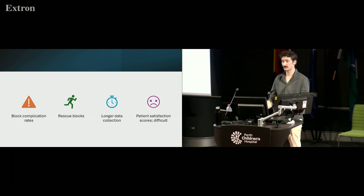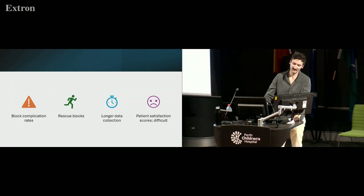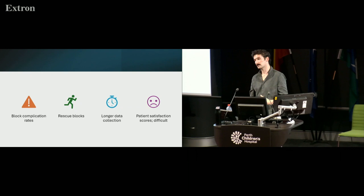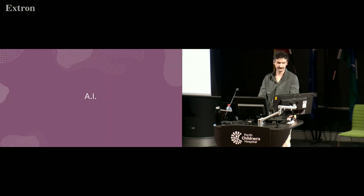Looking at the incidence of rescue blocks, which interestingly, we did start this project out to look at, but there wasn't a single rescue block in the whole month of November, which was just unfortunate. So I think a longer data collection would capture some of that data and allow us to have a better idea of what's going on there. And I think getting an understanding of what clinical significance there was using patient satisfaction scores, but that element of things is difficult, being so subjective.